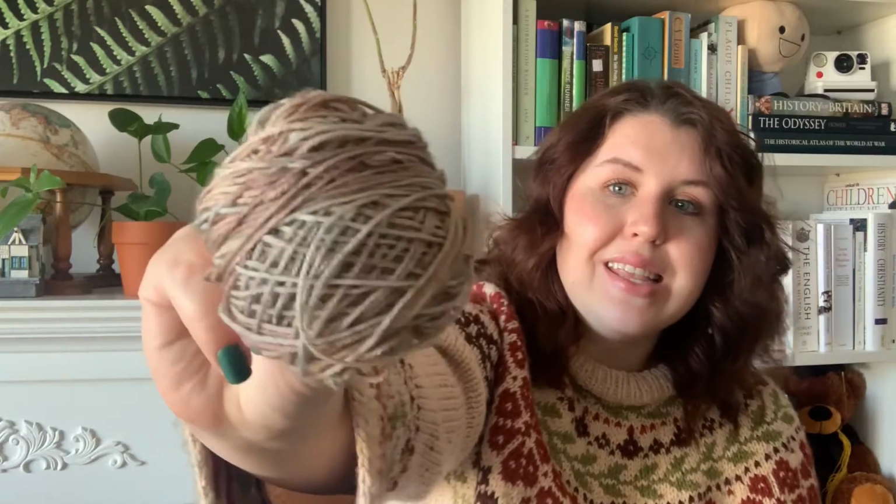And so I had tried to unwind it without a ball winder and without a swift. And it became a huge tangled mess that sat on my floor, I kid you not, for like 3 months, as I slowly, every single night, spent about a half hour trying to untangle it. And it's a really light fingering too. But it was worth it because it's stunning.